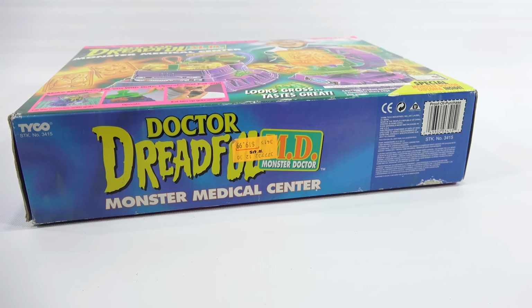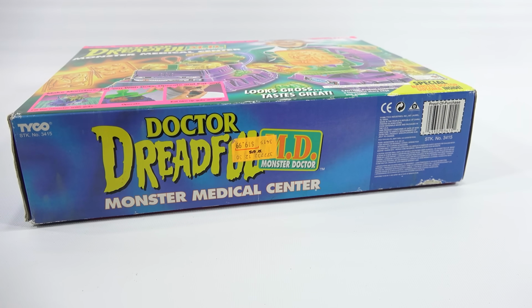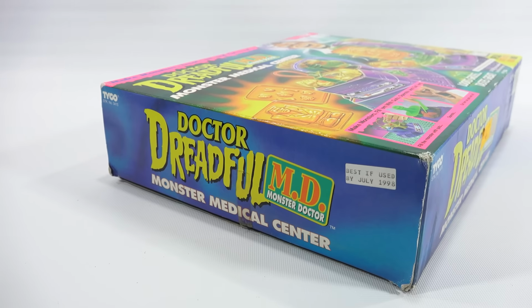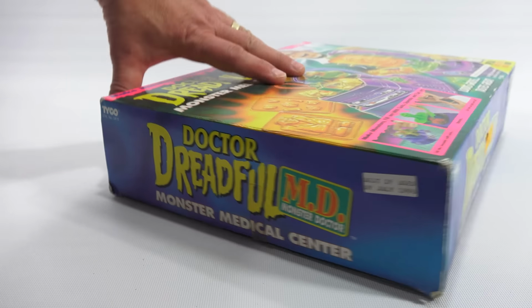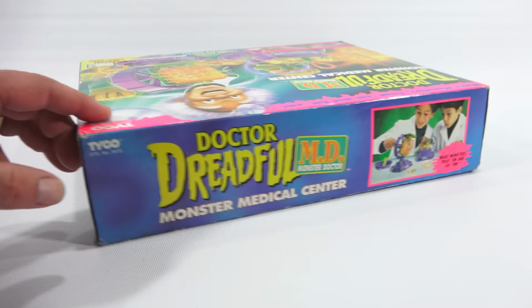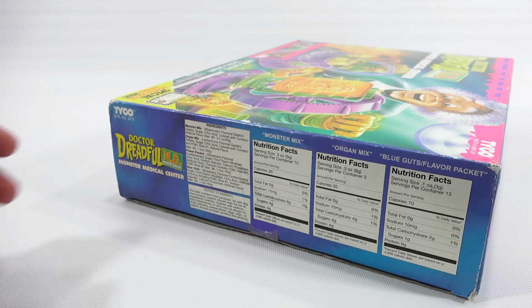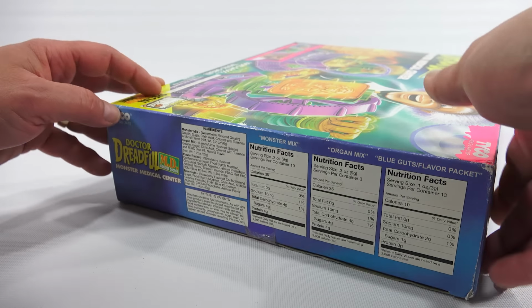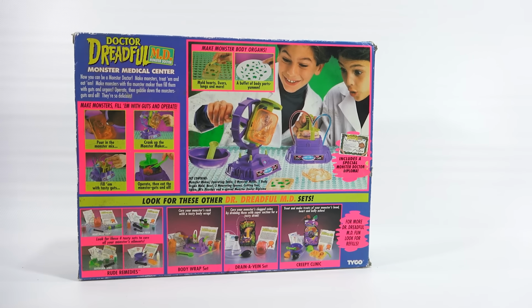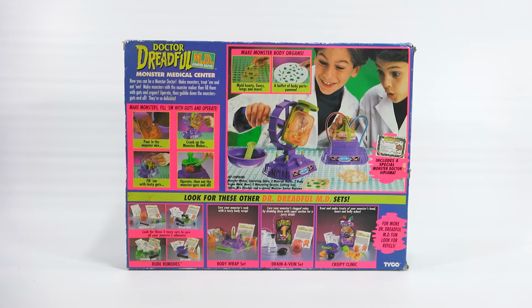There is the side. Toys R Us, $19.99 originally. Now, $80. Can you imagine that? This is from July 1980. Used by. And more artwork there. The back. Oh, there's all the nutritional information. The back is probably going to show you other sets. Look at that. Like I said, I have one more set. Maybe I'll show that at the end.